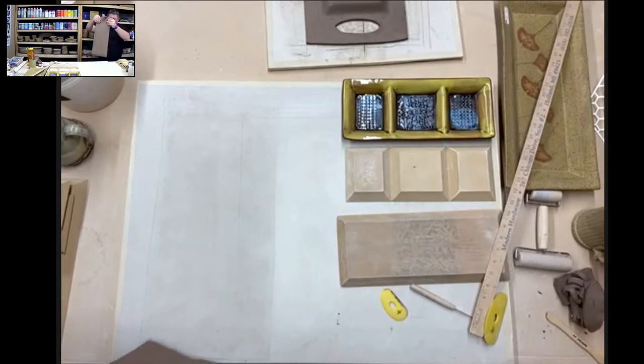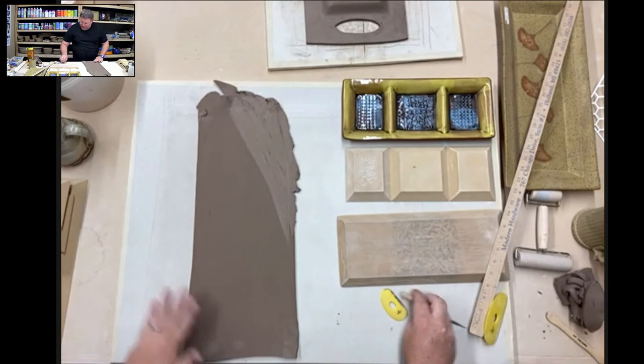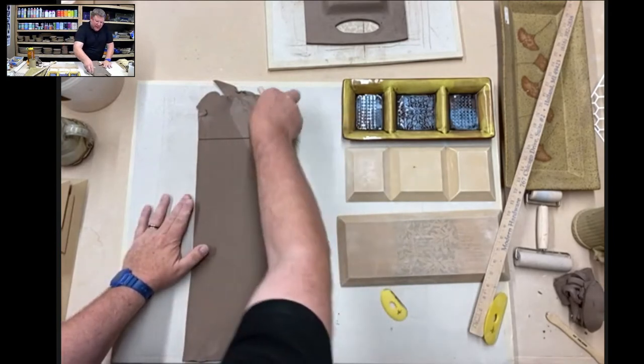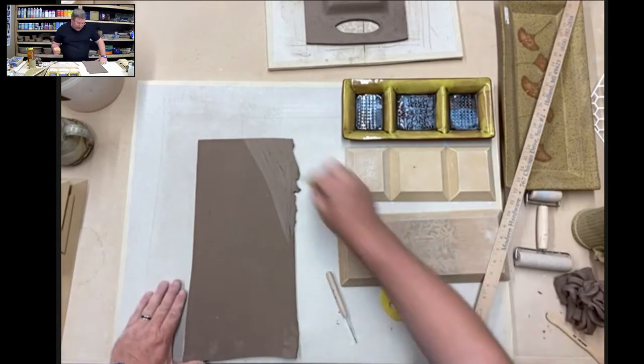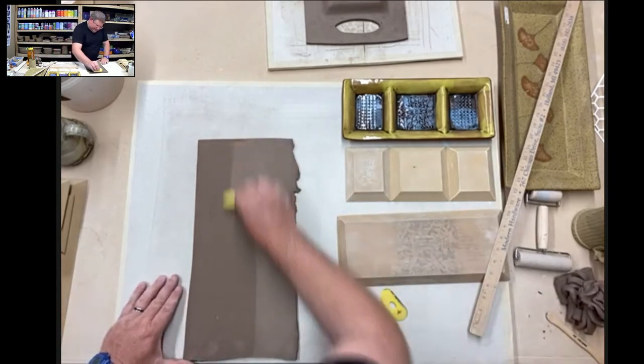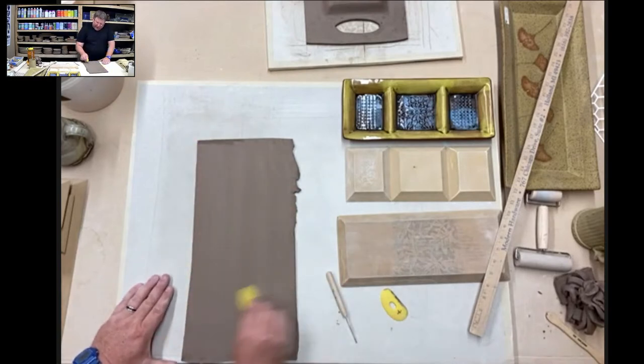So we're just going to grab another slab of clay. I had them pre-rolled out. You can use a slab roller or a rolling pin. Again, compressing the clay.